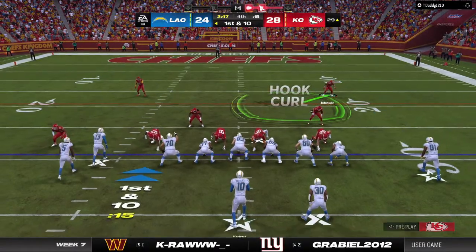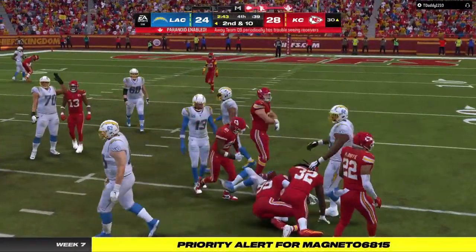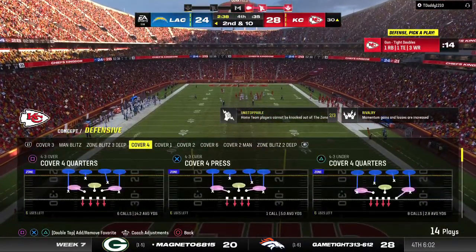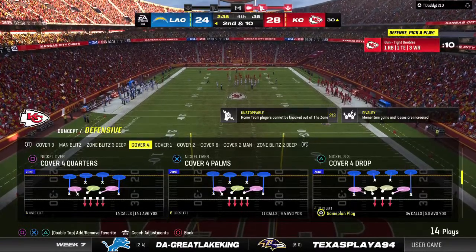Here's 1st and 10. A handoff, it's Eckler. And nothing doing. He's immediately taken down at the line of scrimmage. Officially no gain on the play, and it's 2nd down. They've called his number a lot this afternoon. You wonder how much tread is left on those tires.